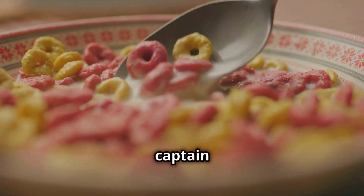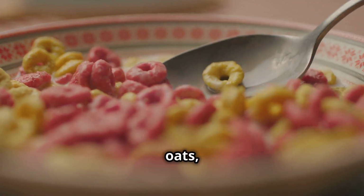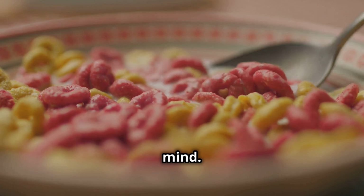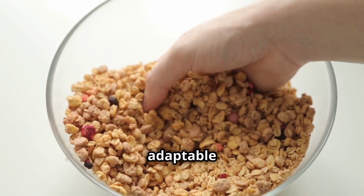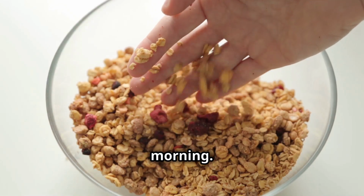Think of granola as the captain of your breakfast club, leading a team of nutrient-packed sidekicks like oats, nuts, seeds, and dried fruits on a mission to fuel your body and mind. It's a breakfast that's as versatile as your schedule, as adaptable as your taste buds, and as satisfying as a warm hug on a chilly morning.